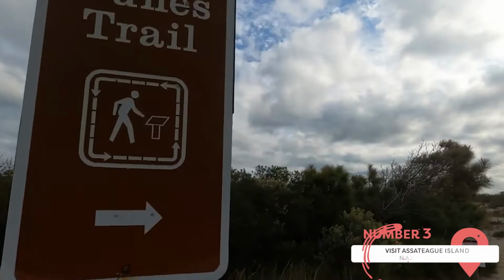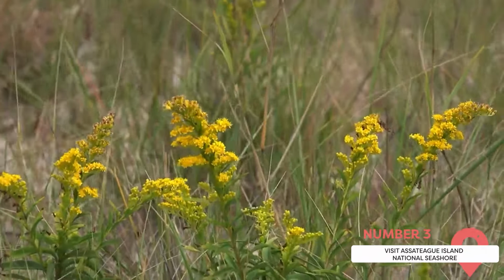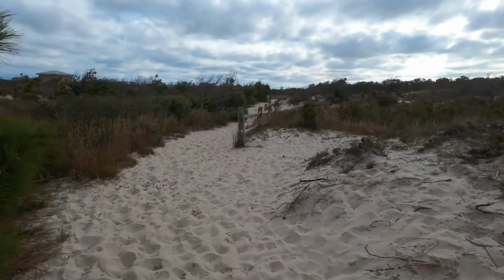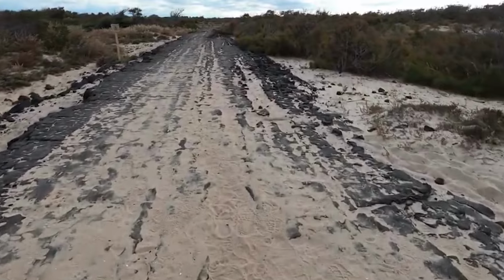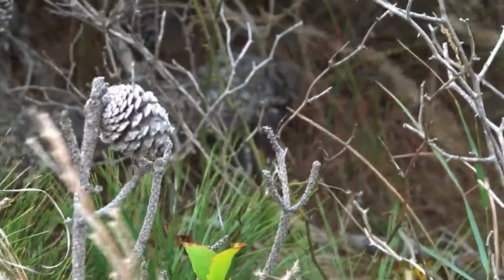Visit Assateague Island National Seashore. Those looking for some peace and quiet visiting the region may want to head to Assateague Island National Seashore. It's a protected area on a barrier island that stretches farther than the eye can see. It offers plenty of diverse natural landscapes, including beaches, marshland, dunes, and a forest area.